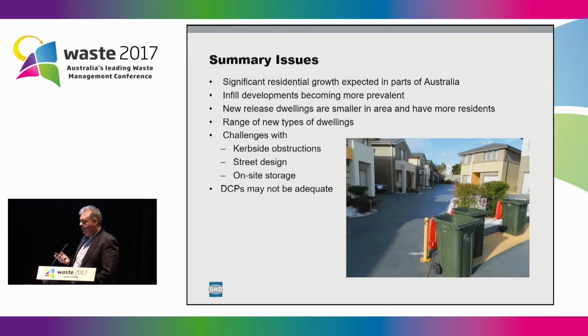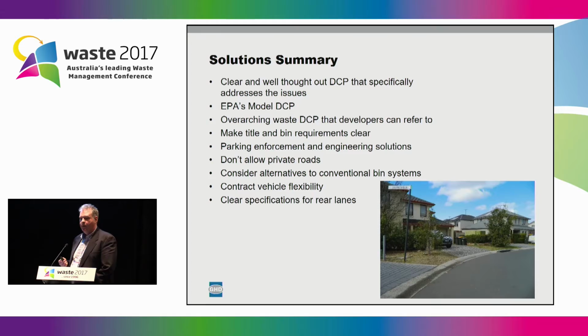So, in summary, we are expecting significant growth in parts of Australia. Infill developments are becoming more prevalent. Newly released dwellings are smaller in area and have more residents. There are a range of new types of dwellings coming onto the market. There are challenges with curbside obstructions, street design, on-site storage, and as we've seen, DCPs may not adequately address those issues. So what we need are clear and well thought out DCPs that specifically address these issues.